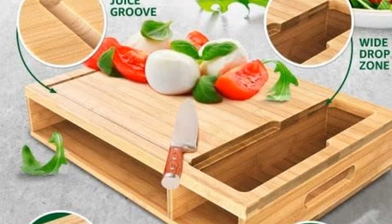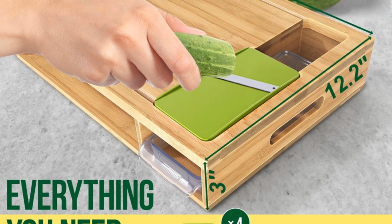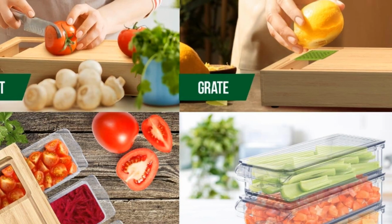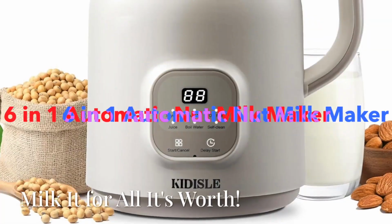Plus, it's made from eco-friendly bamboo, so you can feel good about your purchase. Now, this board is a bit bulky, so you'll need some decent storage space. And personally, I prefer glass containers to plastic. But overall, this bamboo cutting board with containers is a fantastic addition to any kitchen.